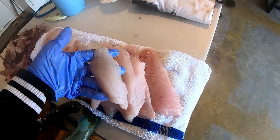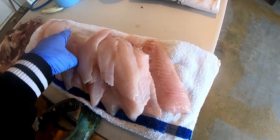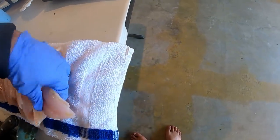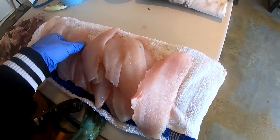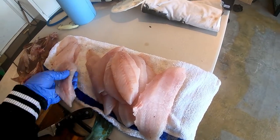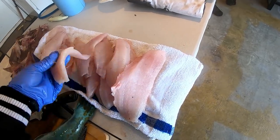Got some smaller fillets, medium fillets, larger fillets. That's some good meat right there. Some fish tacos, some steamed fish.